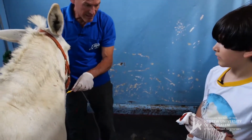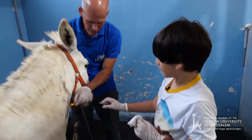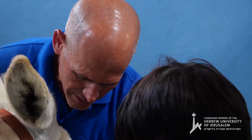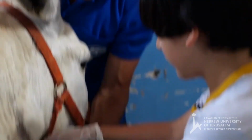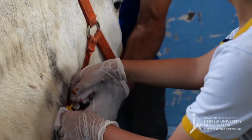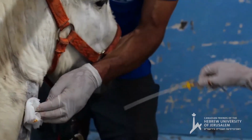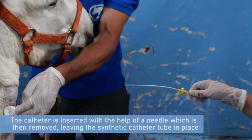In one hand you take the catheter. With your right hand, hold the catheter. With your left hand, wait, put the pad with the iodine on here. And push it against the skin, push it like that. And then with your right hand, pull the catheter out. Pull it out, then leave this in. Excellent. Good job.